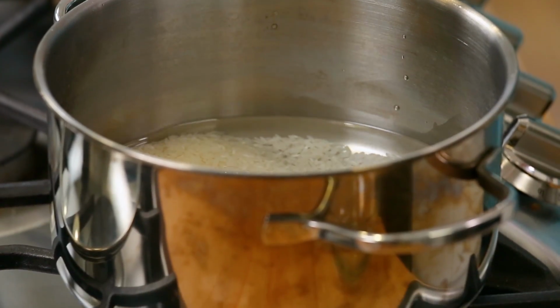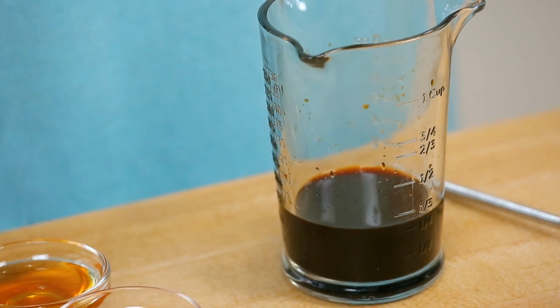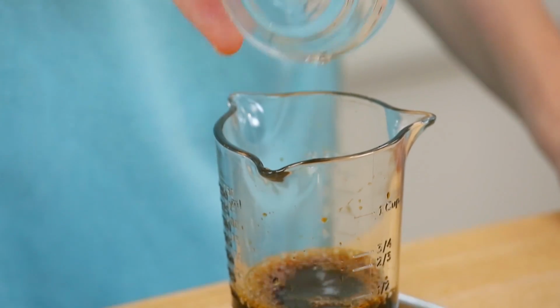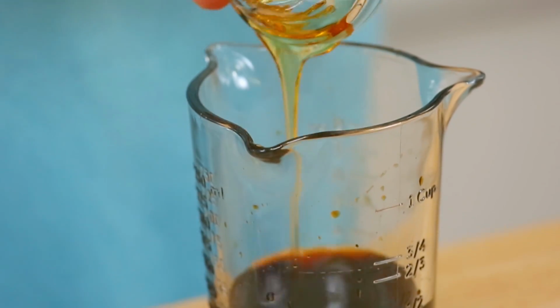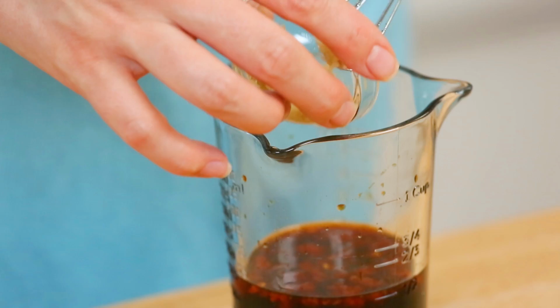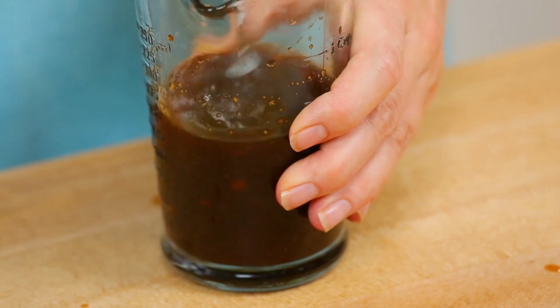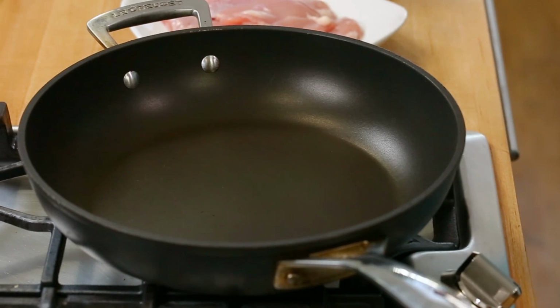The thing that really sets this chicken recipe apart is this amazing sauce that is a combination of tamari, which is basically gluten-free soy sauce, some rice vinegar, some honey or agave for sweetness, a little chili garlic sauce, definitely the secret to making this dish amazing, and finally, a whole lot of freshly grated ginger. You just give that all a mix, and then you can get to work on cooking up your chicken.